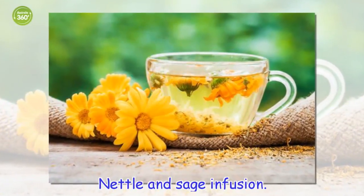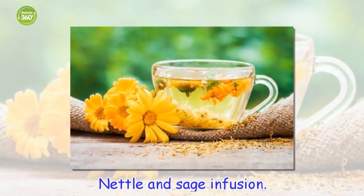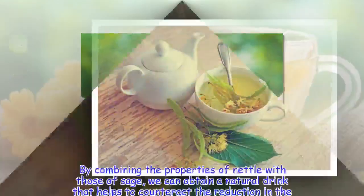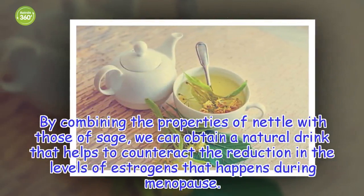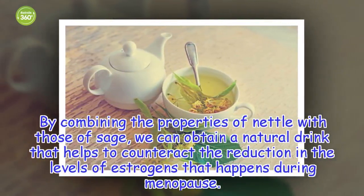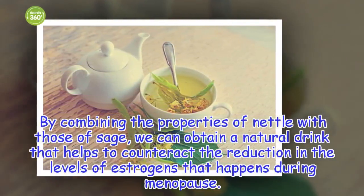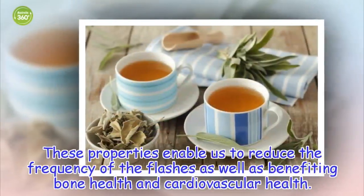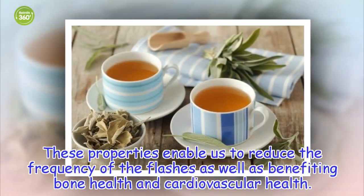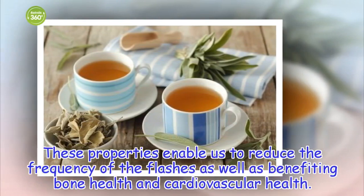Nettle and sage infusion. By combining the properties of nettle with those of sage, we can obtain a natural drink that helps to counteract the reduction in the levels of estrogens that happens during menopause. These properties enable us to reduce the frequency of the flashes as well as benefiting bone health and cardiovascular health.